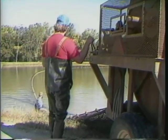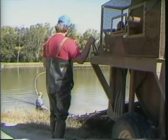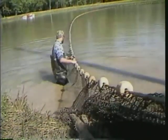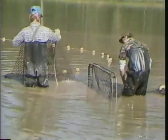One decision you'll need to make in advance of the harvest is how to grade your catch. Fish sorting is done either in the pond or in a special holding facility. You can first rough grade your fish inside the pond by using a seine or a live car with a mesh size that captures only fish of a desired size.